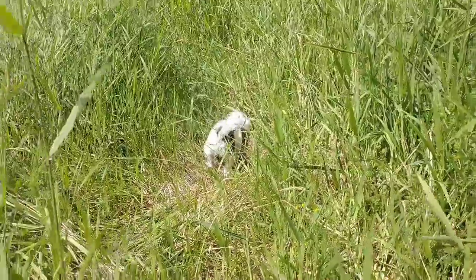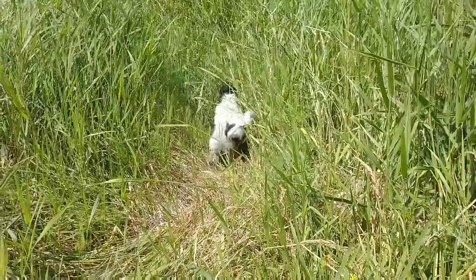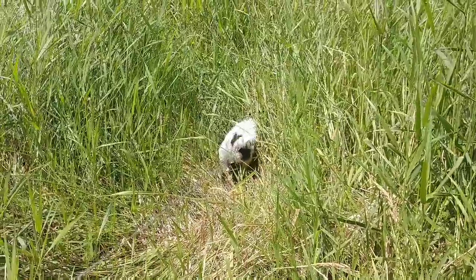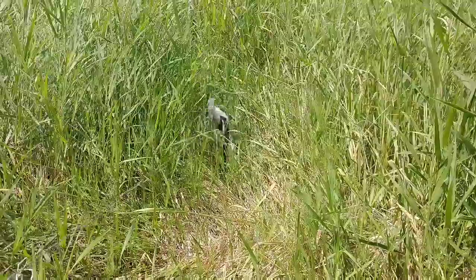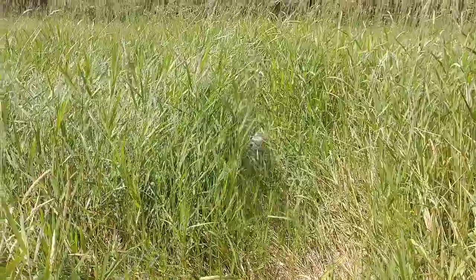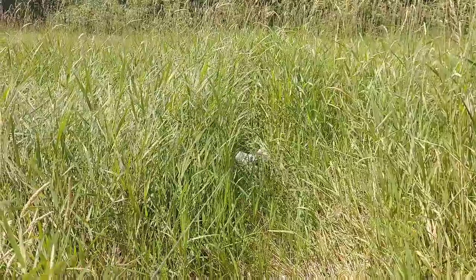Get it, Bandit. Papa, I'm trying. But I sure wish you'd be quiet, because I can't hear anything moving with you talking and saying, get it, Bandit. Neener, neener. Get it, Bandit. All right. But get it.